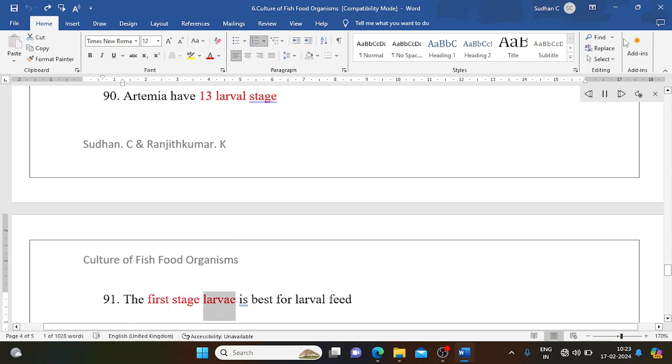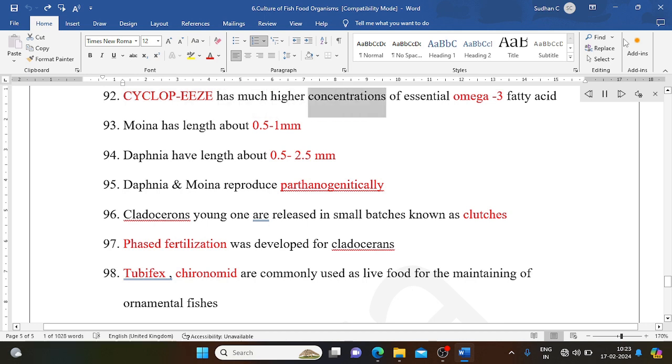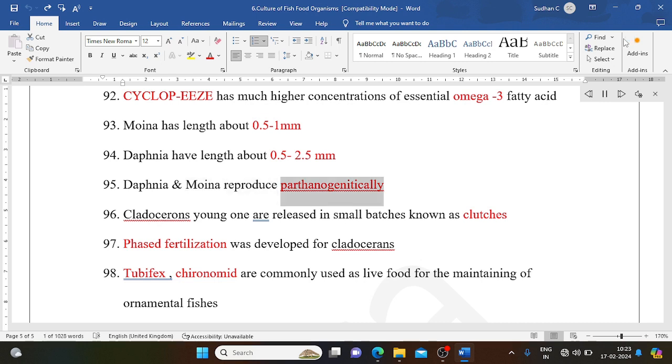The first stage larvae are best for larval feed. Cyclopoids have much higher concentrations of essential omega-3 fatty acids. Moina has a length of about 0.5 to 1 mm. Daphnia have a length of about 0.5 to 2.5 mm. Daphnia and Moina reproduce parthenogenetically. Cladoceran young ones are released in small batches known as clutches. Phased fertilization was developed for cladocerans.